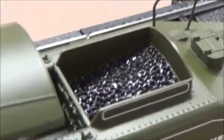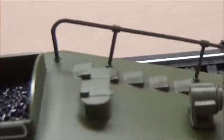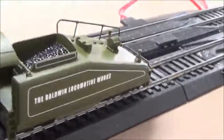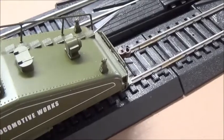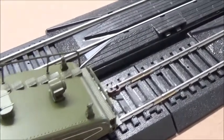There's the coal. There's the water filling cap and a handrail and the steps for walking up the sloped tender. That's what kind of tender this is. The reason the tender is sloped is because it made it easier for the engineer to spot the man who couples the cars up to the back of the engine. Well, he doesn't really couple them, he just attaches all the pipe work for the brakes.